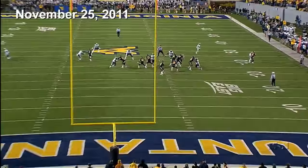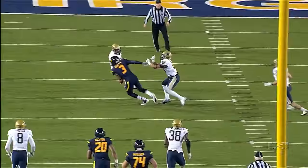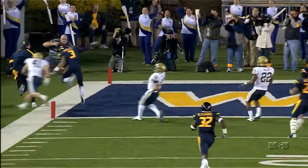Geno takes the snap. Pitt rushes for it. Geno sets his feet, throws a deep ball down the middle. He's got Bailey. Bailey makes the catch. He's at the Pitt 25-yard line. Breaks free. 20. Running to the 15, 10, 5. He's in the end zone. Touchdown. Stedman Bailey. A spectacular 63-yard touchdown reception.